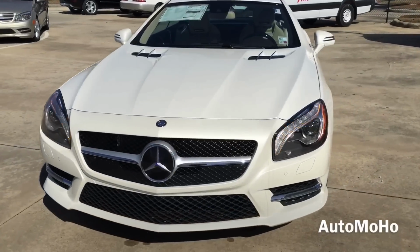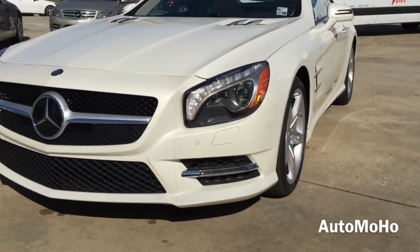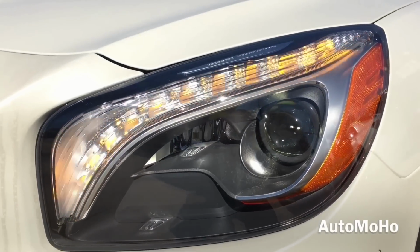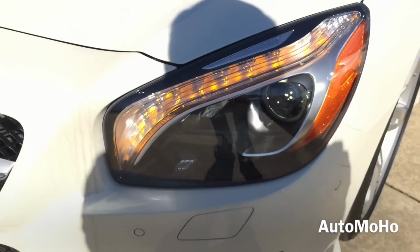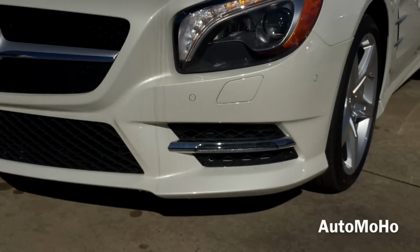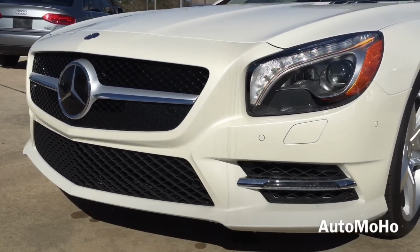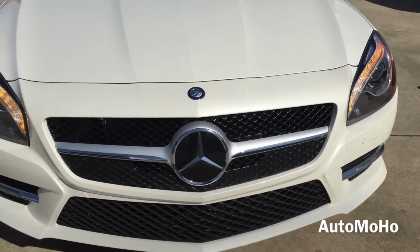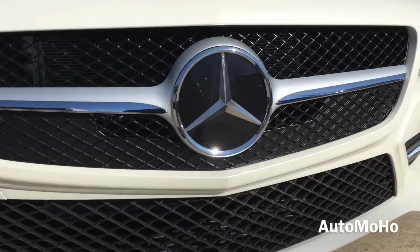Up front, the SL400 comes standard with a pair of bi-xenon headlamps with active curve illumination and adaptive high beam assist. Integrated into the headlight is the LED daytime running light, as well as the LED turn signal light. High intensity retractable headlight washers and park assist are also built into the front bumper. At the bottom is the pair of LED fog lights, along with the aggressively styled lower bodywork, which includes a deep front air dam with mesh intake.